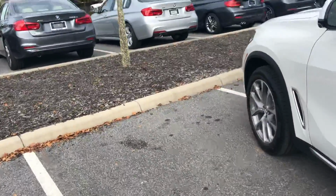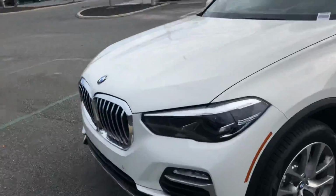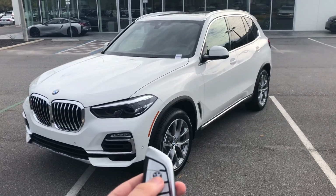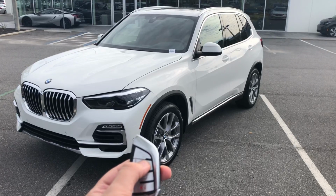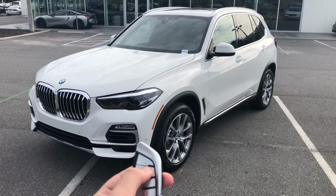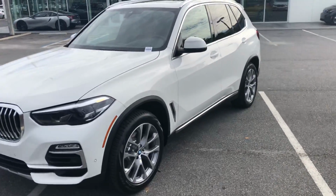Oh, almost forgot to show you. This is really awesome. For the first time on a BMW from the factory, you're going to have an automatic starter. So 1, 2, 3, hold that third one. See the flash? Look at that. Engine starts right up without having to get inside.